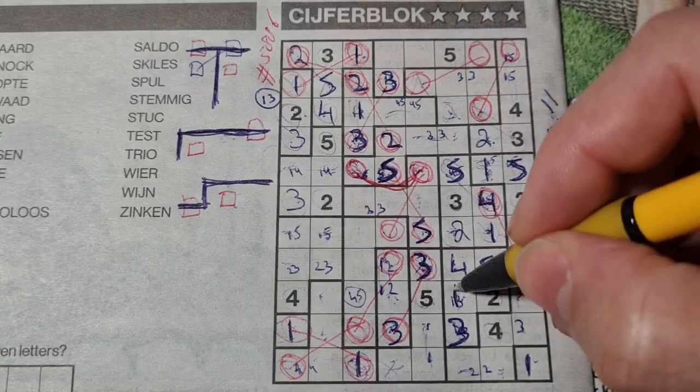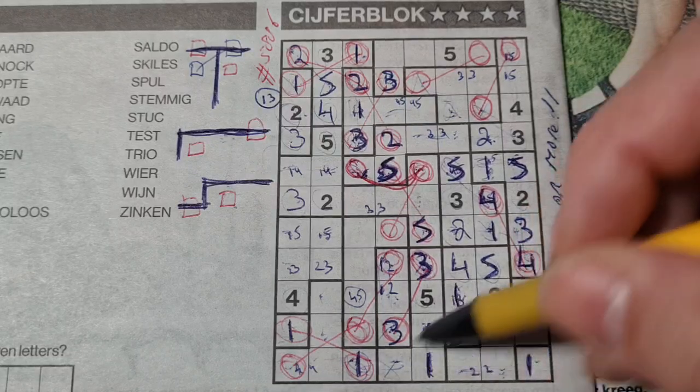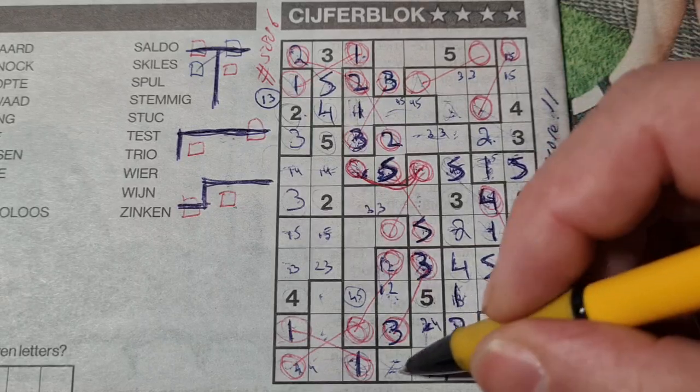Now we have a 1 here, so this box can't be 1 anymore. That box should be a 1. 2 numbers left in this L-shaped area, 4 numbers, 2 and a 4, 2 and a 4, let me mark those 2 and a 4.